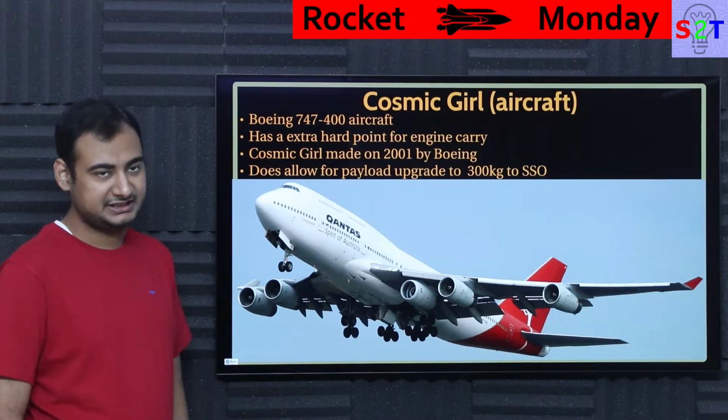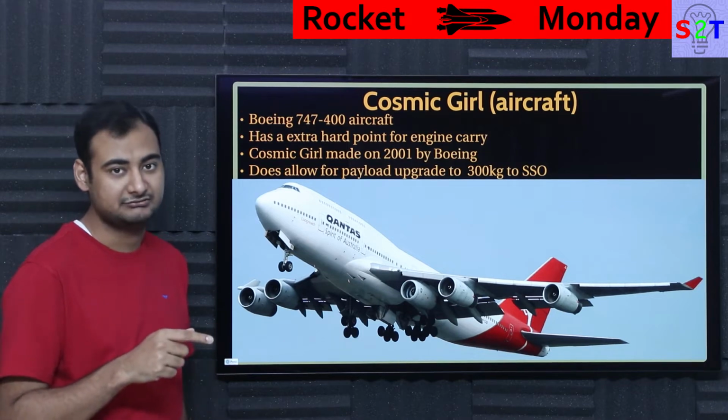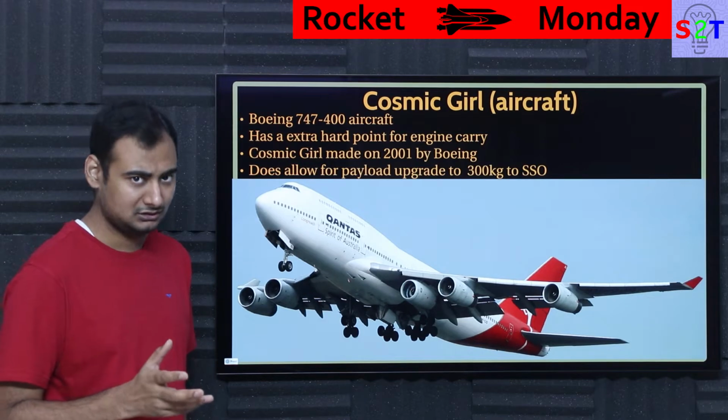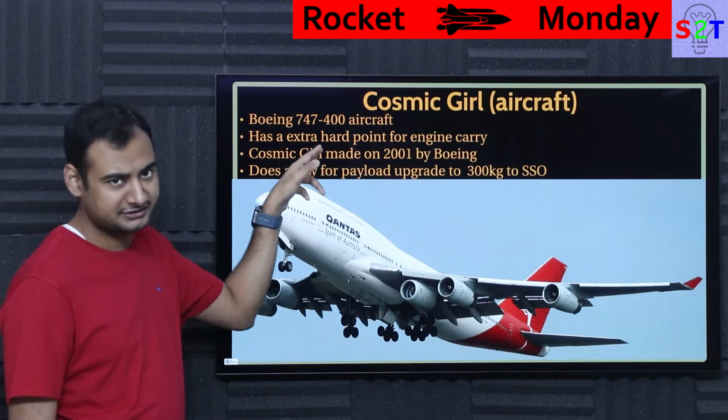So the aircraft is the main interesting point, simply because they originally wanted to use the same aircraft they were building for Virgin, basically White Knight, but the problem was it was too small, and so they went to the Boeing 747, a big plane, the 400 series class.